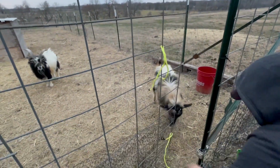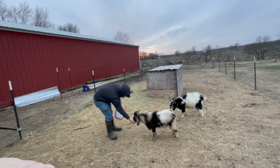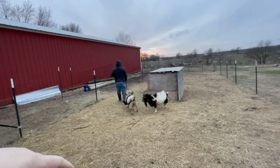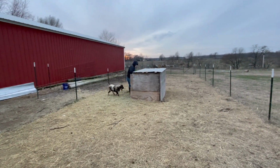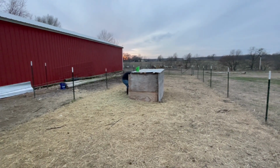Coming in, Rocky. So, since it's supposed to rain and storm, Greg's gonna put their food in the shelter. We usually feed them over the fence there, but it's supposed to start raining about 3 a.m. and storm a lot. Rain a lot and storm tomorrow. And he's putting minerals in there too.